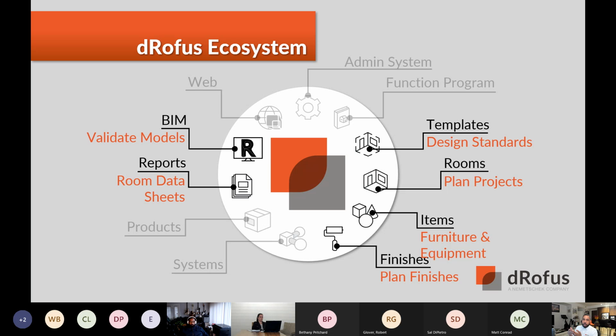And then our reporting module allows us to do things such as room data sheets. And we can also do Excel exports, again, in terms of being able to take that information out of the database and put it into the hands of people either as a PDF or as an Excel file or CSV file that they're going to use for something else.